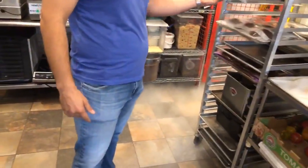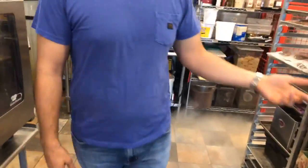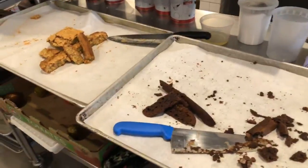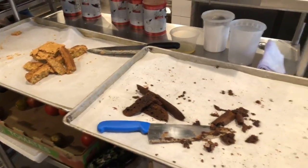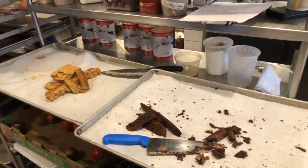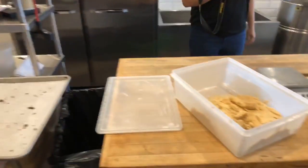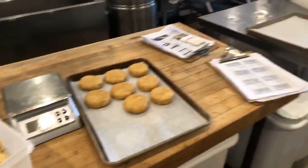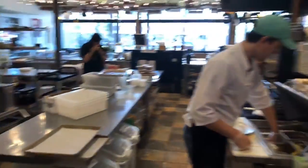We don't like putting a lot of candies on our ice cream. Is that biscotti? That is brownie and blondie. So these are all ingredients that are going to go on the ice cream? They get turned into flavors in the ice cream. They get sold as the items themselves, or we turn them into our crumbles. Here's the peanut butter cookies. Wow.